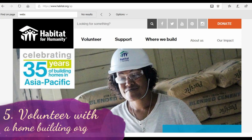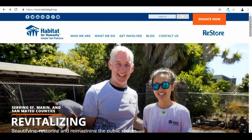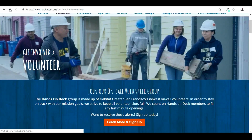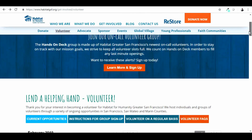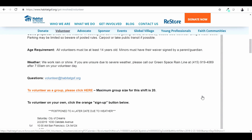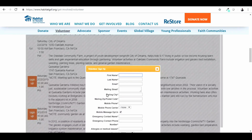Habitat for Humanity was something that I did. It was a great opportunity to see big projects, brand new homes being built from start to finish. And you can do a number of different projects for them. But what's most important is that you're on a construction site and you're seeing the ins and outs of construction.